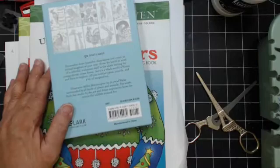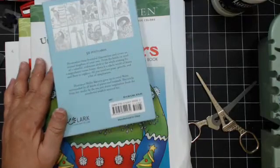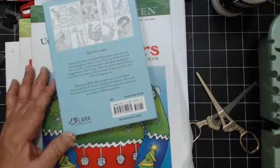Oops, I had my garbage falling. Oh, hold on a second. There we go.